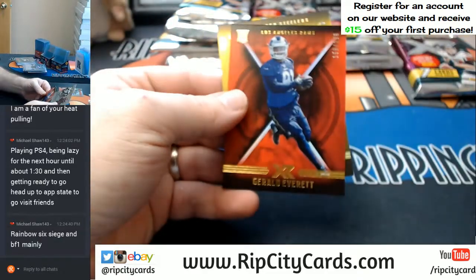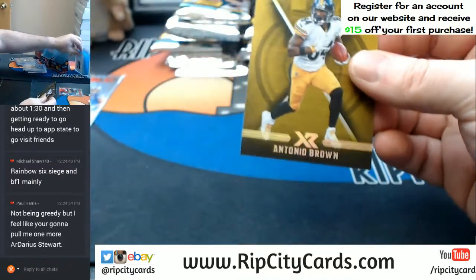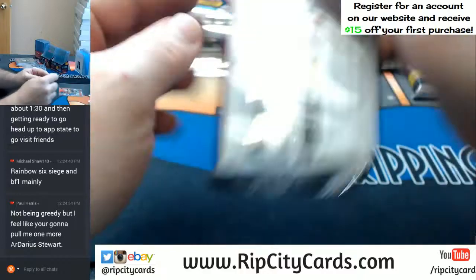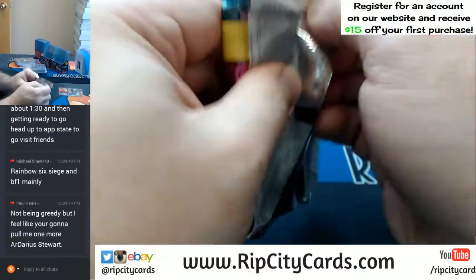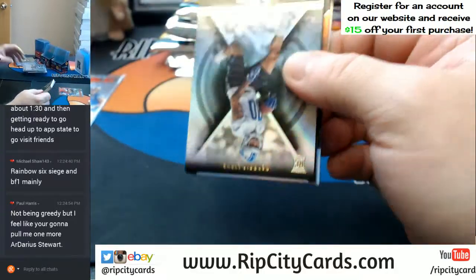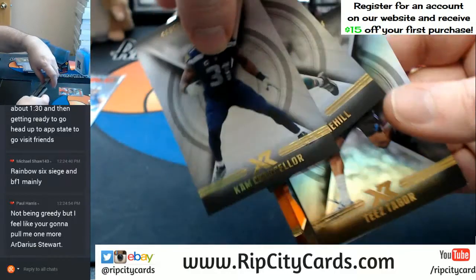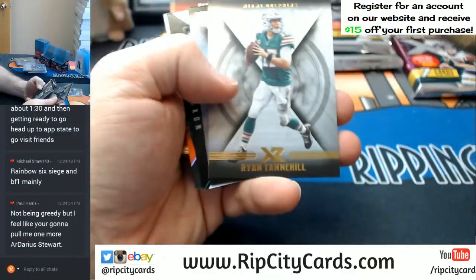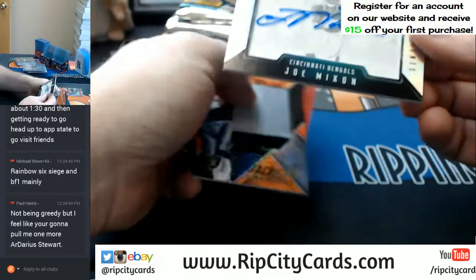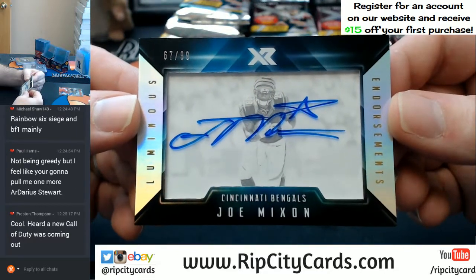Emmitt Smith to 99, Gerald Everett to 299, and an Antonio Brown to 10. Dude, why not? I mean, at this point, why not be greedy? Chancellor, Tannehill, Tabor. Nice one. 67 out of 99. Bengals endorsement on card, Joe Mixon.